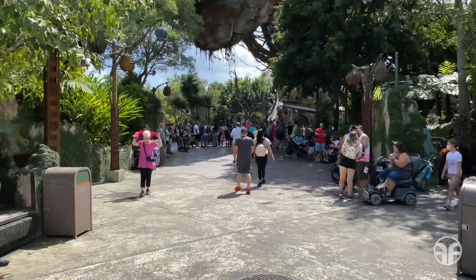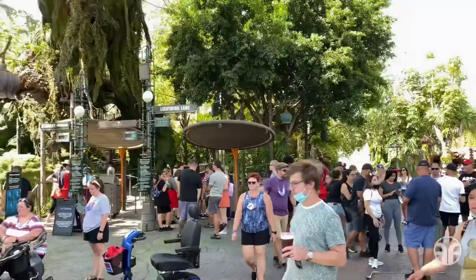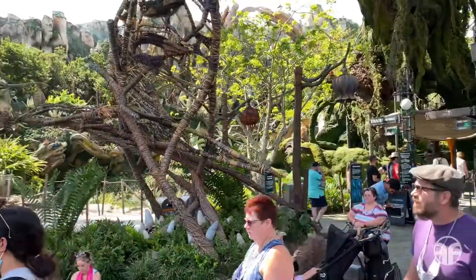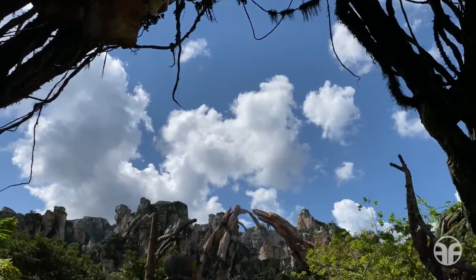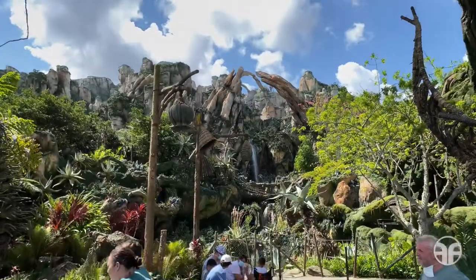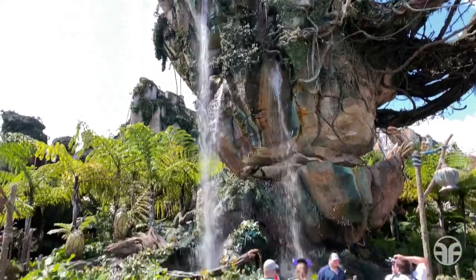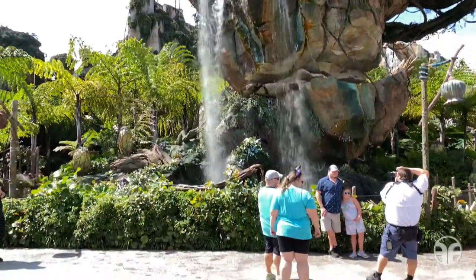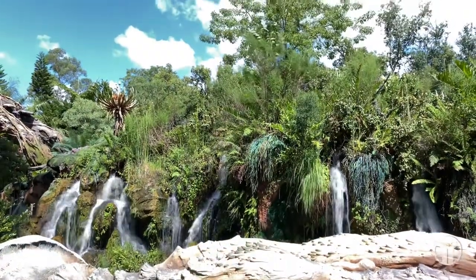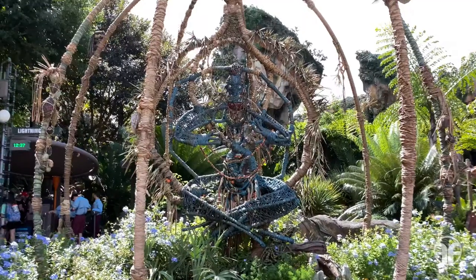Now it's time to head down to our main attraction by following this pathway. We need to head past Flight of Passage first. Pandora has so many areas to explore. And here's what it looks like on the other side of the pathway. Here's a look at the native arts and crafts depicting the shaman.